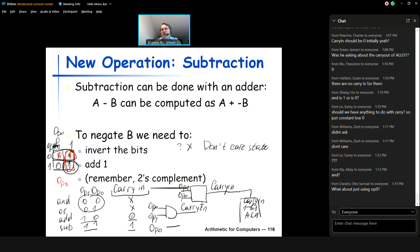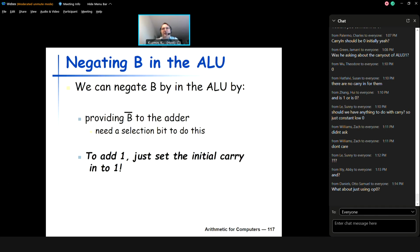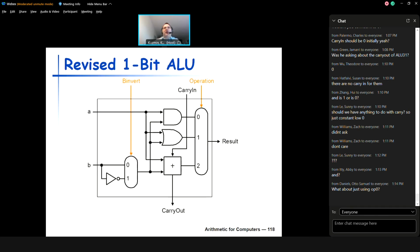In many cases, there are signals that are not applicable for particular modes of operation, and then that means that they have a don't care state that you can take to your advantage, whatever you think you need. All right. So here's our revised 1-bit ALU.